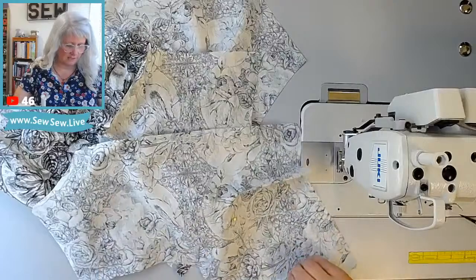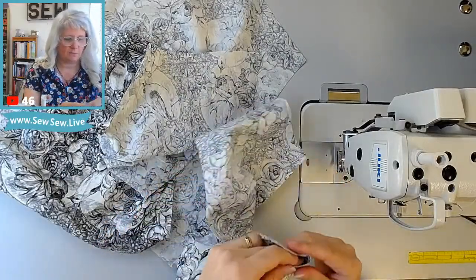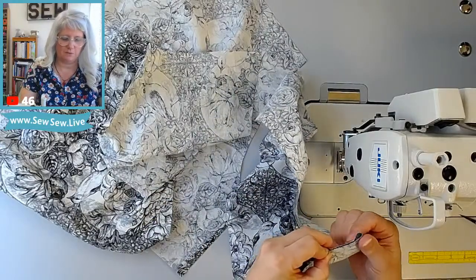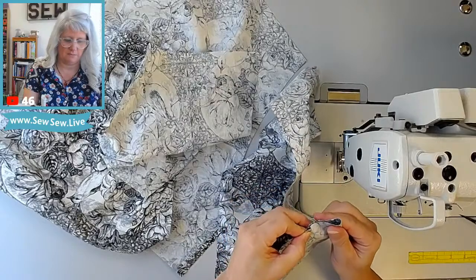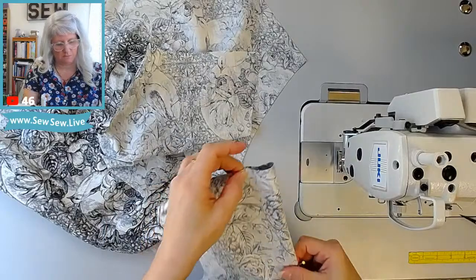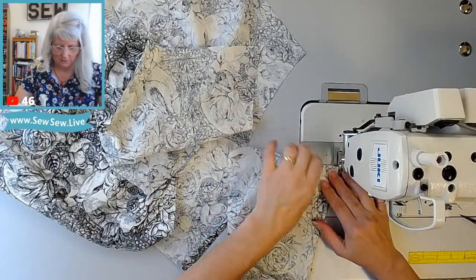Living dangerously with my back stitching. All right, so this is that gigantic side dart that goes right up to the armhole seam. The darts are balanced, which is great. I was a little worried after the sleeve thing.